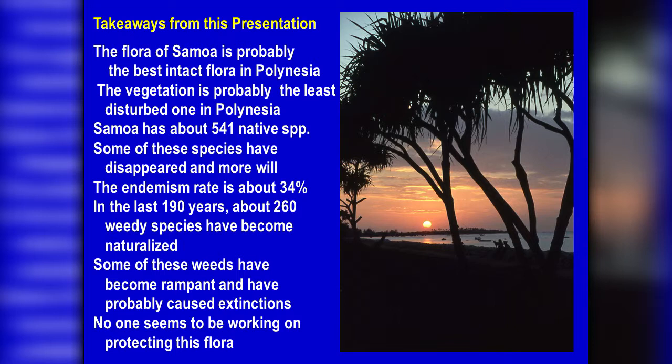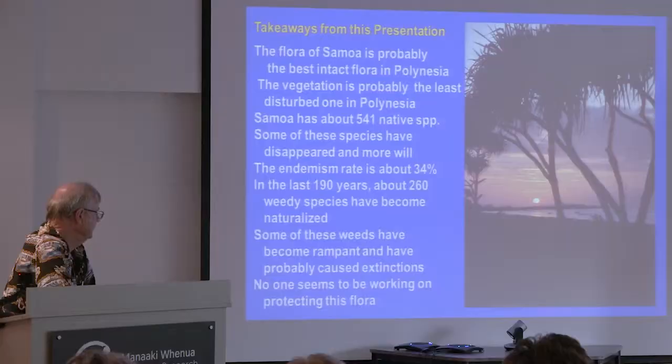These aren't so bad typically. If it's a closed forest, you don't see them very often. There are almost no weeds in the closed forest at high elevations. And no one seems to be working on it. I've been doing this for 45 years, waiting for someone to take my place.